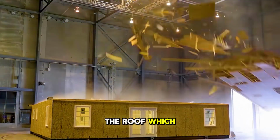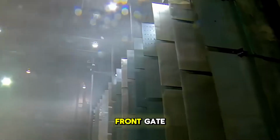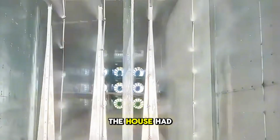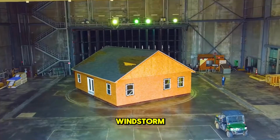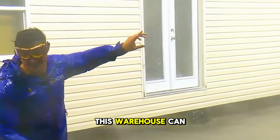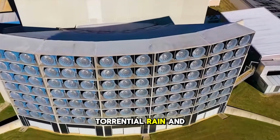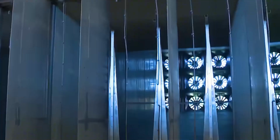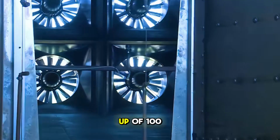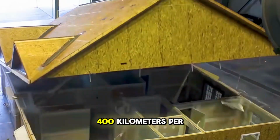The roof, which was perfectly fine, suddenly got blown away, from the warehouse straight to the front gate. Just a few minutes earlier, the house had experienced an artificial windstorm, with wind speeds reaching up to 300 kilometers per hour. This warehouse can simulate all kinds of extreme environments, from high winds, torrential rain, and hail to even wildfires. Outside the warehouse is a wall made up of 100 large fans, all operating at maximum power, spinning rapidly to generate winds of up to 400 kilometers per hour.